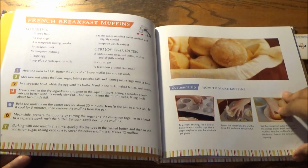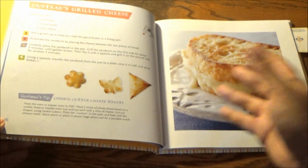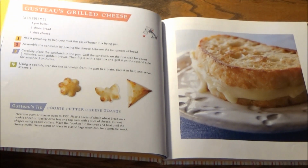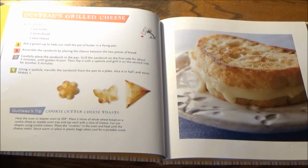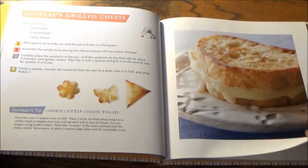We're moving on to lunch here, and I have it on good authority that the first 2 recipes in this particular chapter could double as breakfast. And one could actually double as brunch, if kids do brunch. This is Gusteau's grilled cheese sandwich, and believe you me, there is no better breakfast for me than a grilled cheese sandwich done right. And I'll make 1 good serving.